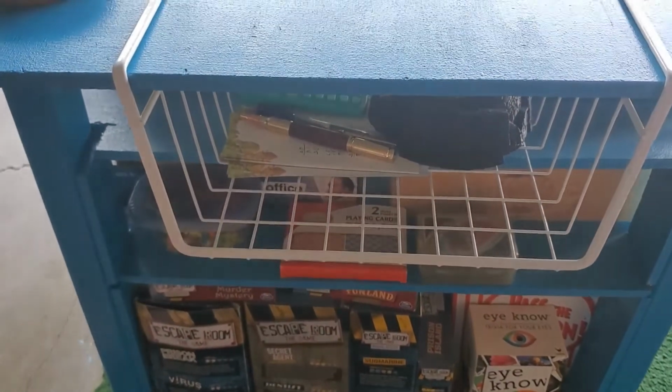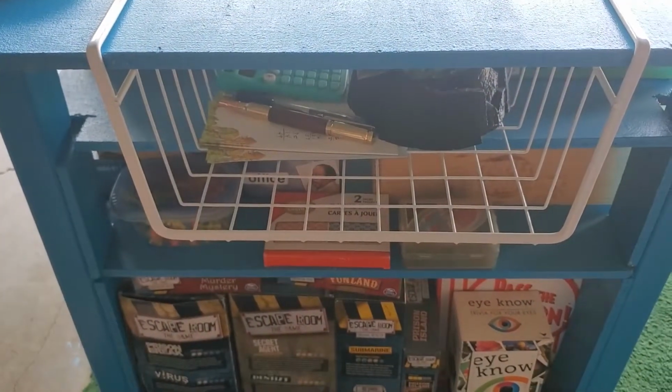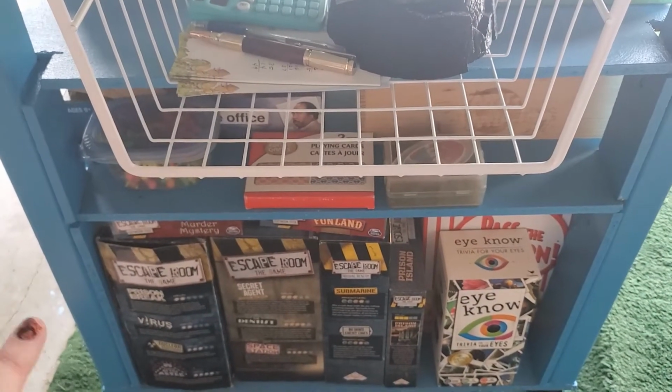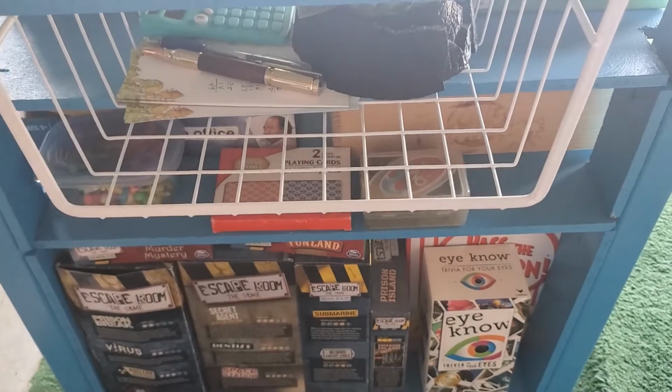Alright, I'm going to pause because I want to show you guys a little bit about why I designed the game table the way that it looks. So we'll be right back.